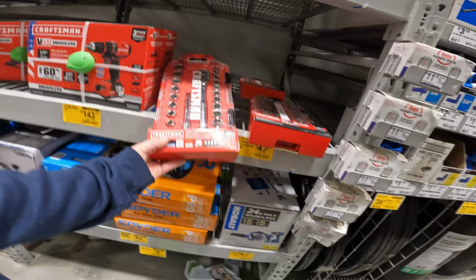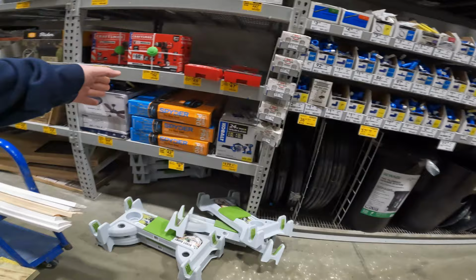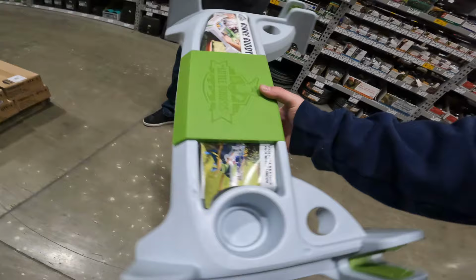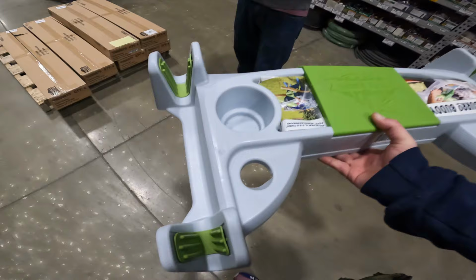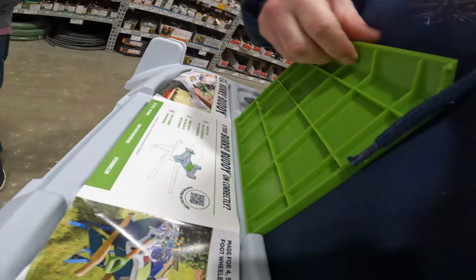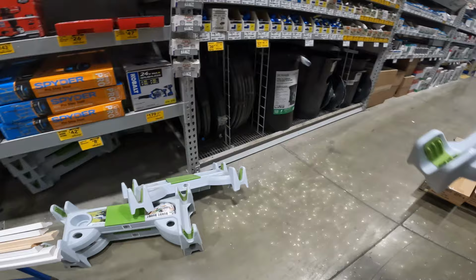$143. Great. That shop stool, though. I want a shop stool with a back. What is this? It's so you can take your beer on your wheelbarrow. It's a burrow buddy for your wheelbarrow. Actually, this part is genius to put your tools, shovels. Because otherwise, you're setting it inside, it's falling out because of the weight. But you can get your beer, you can get your burritos, and your burrow buddy. That's funny. Nice. $8, dude. What's 41? 41 out of $8. Made for 4, 5, and 6 cubic foot wheelbarrows.